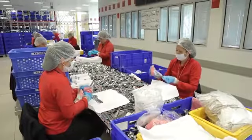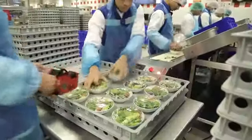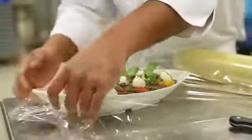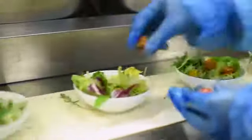Finally, the assembly room. This is where all the pieces converge onto one tray. It's also where every meal gets a day code printed on it. It's in UV ink, so as a passenger you won't actually see it, but it helps Emirates track the life of each dish. That way, they're sure they're not serving flyers any spoiled food. This is also where salads and fruit plates are packaged up.